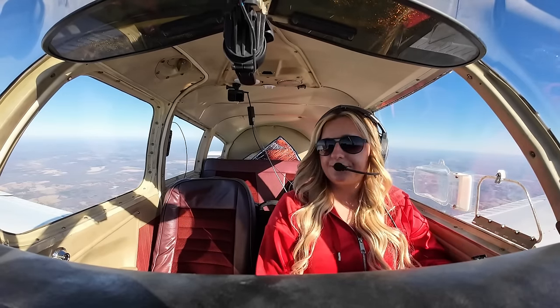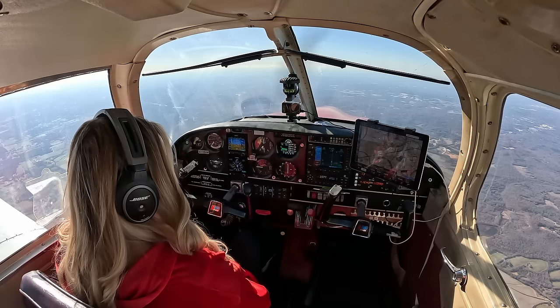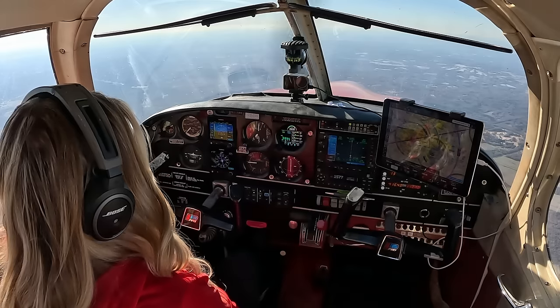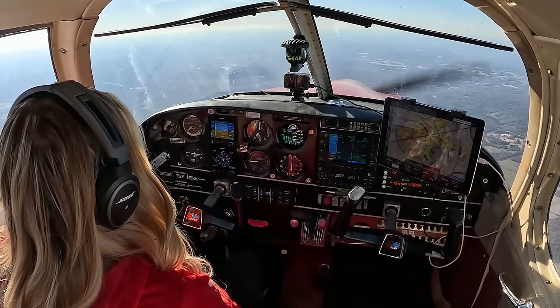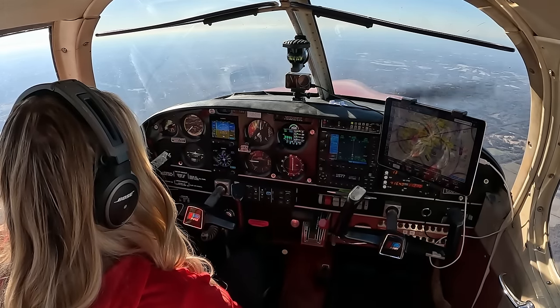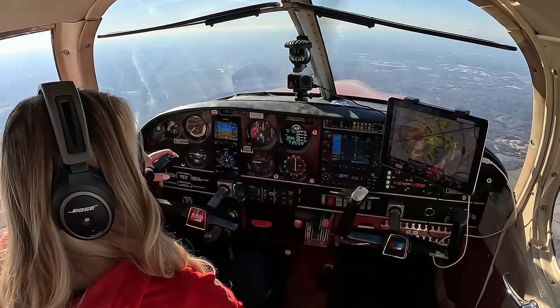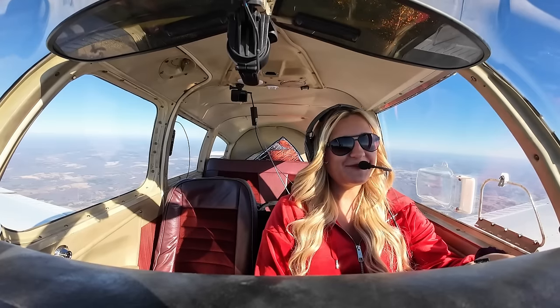And approach, Cherokee 7738 November. I just have a question. I'm sorry, 7738 November, say again. I just have a quick question. It looks like I'm going to be flying directly over Memphis. Am I going to continue doing that, or are you going to give me radar vectors to fly around the Class Bravo? No, they're going to maybe keep you over the field, because I think that's normally safer for them. But yeah, you'll be talking to Memphis approach in about 40 miles. Excellent. I was hoping you were going to say that. Thank you. 38 November.